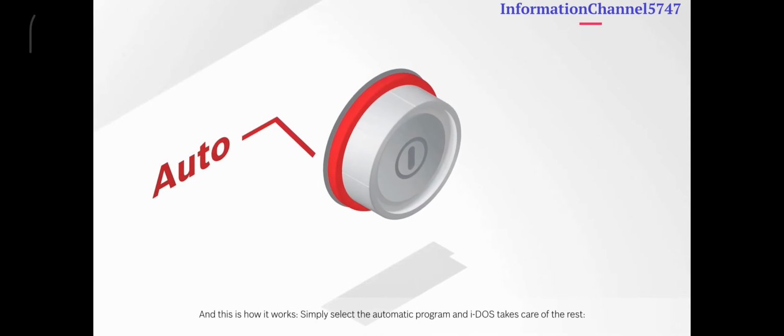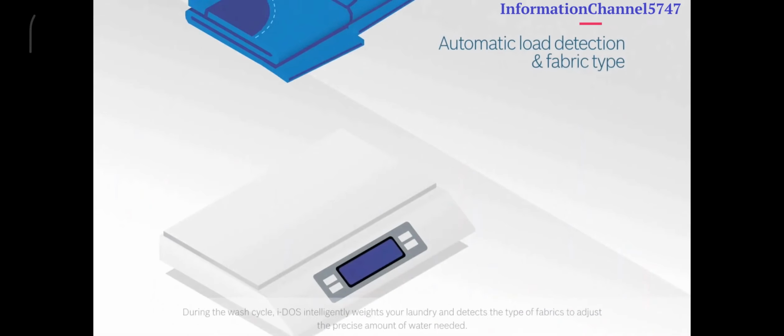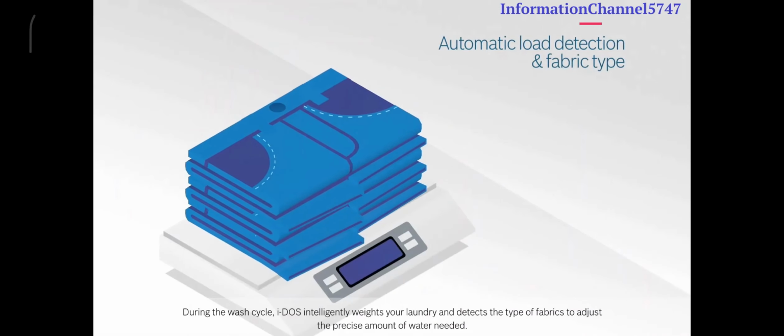And this is how it works. Simply select the automatic program and IDOS takes care of the rest. During the wash cycle, IDOS intelligently weighs your laundry and detects the type of fabrics to adjust the precise amount of water needed.